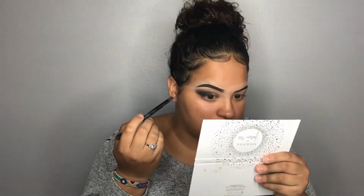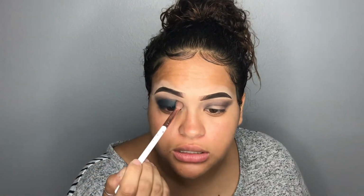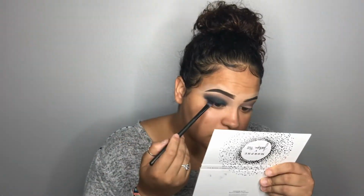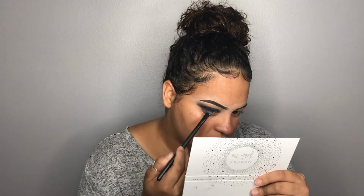I'm going to go in with Busted, which is a really pretty blue that is absolutely to die for. Adding some more of that green, some more of that black. I'm gonna go in with that blending brush and just soften up these edges. Okay, I'm gonna add some more of that black. I really want it to pop, even though you can't really see it that much.